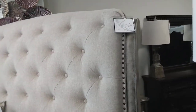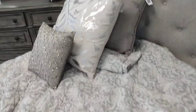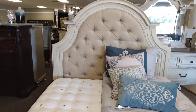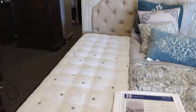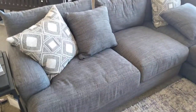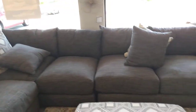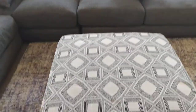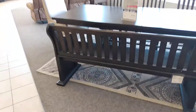This bed here is $14.99. Beautiful bed. I love the bedding. It's gorgeous. Now, this is a nice casual sectional, but it is much too huge for my space. I like that though. And a huge table.